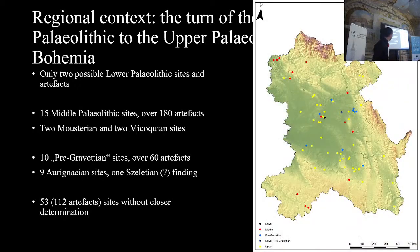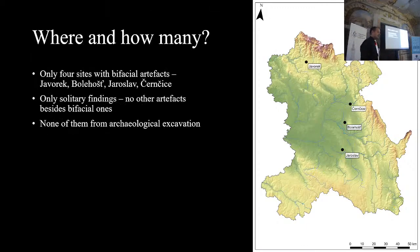Here is the map of the sites. I hope you can see all of the colors. Those yellow dots are these 53 Upper Paleolithic sites. From these, we have only four sites with bifacial artifacts so far: Javorek, Bolehošť, Jaroslav, and Čenčice. Each site contains a solitary finding. That means only one artifact per site, and no other artifacts besides those bifacial ones.